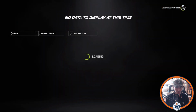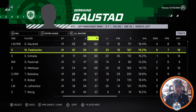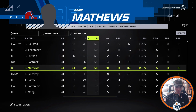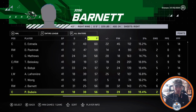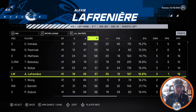And yeah, when you look at the entire league, Gostad is just going off, man. Oh my goodness. Estrada is a top 9 forward. Okay. Bit of a weird one there, but that's okay. Trevor Wong's doing great in Kingston now. Jose Barnett, however you say his name, is insane.